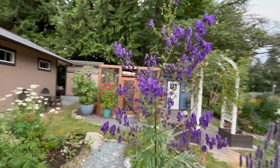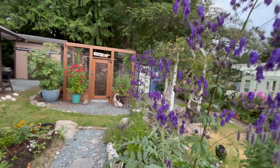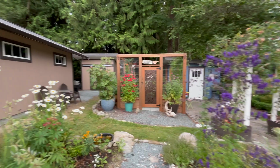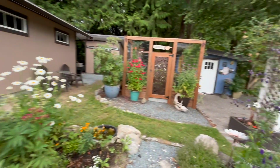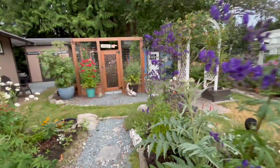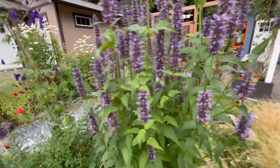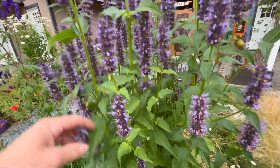This is a nice aconite, another monk's hood. They didn't get the memo that it's supposed to be low growing. And this is like a little wildflower area. Oh, I should see if there's any bee activity on this black adder hyssop. Oh yes, there's still some bees on here. I like the bee activity.